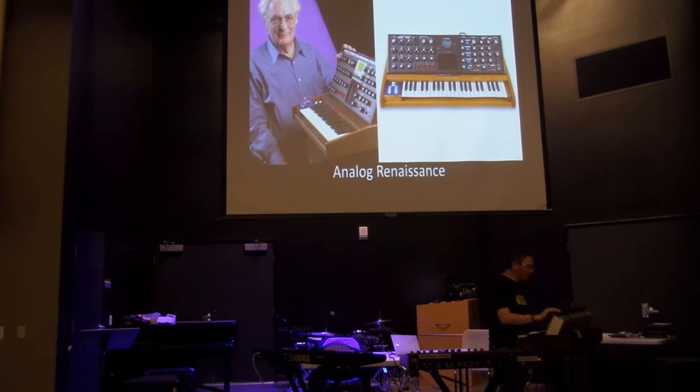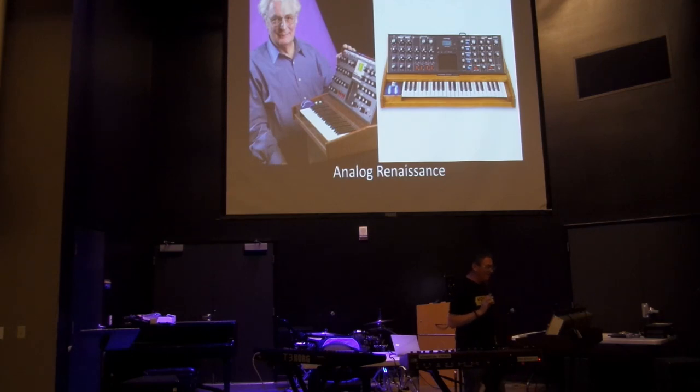Today, this particular instrument sells for about $3,500, and they're absolutely prized by musicians. But at the time, nobody wanted them. And then as musicians began to rediscover them, they started trying to find them and trading them and buying them.